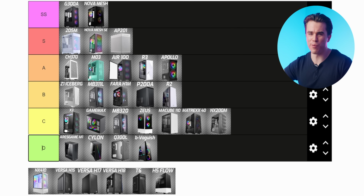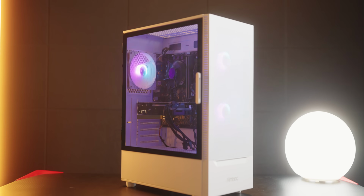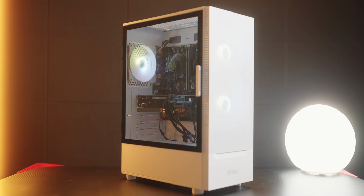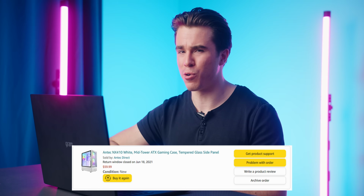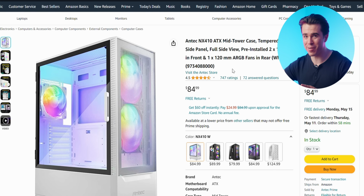It really should be like a $40 case with what it offers. And speaking of overpriced, this is the Antec NX410. Now, I checked out this case 2 years ago, but I bought it at, I think, $60 or around there in 2021. And it's gone up to $85.